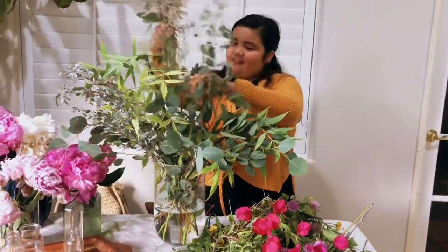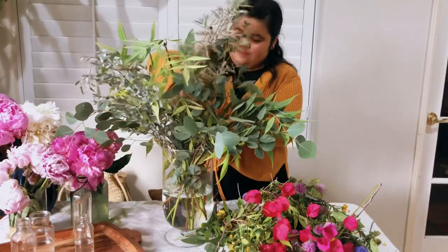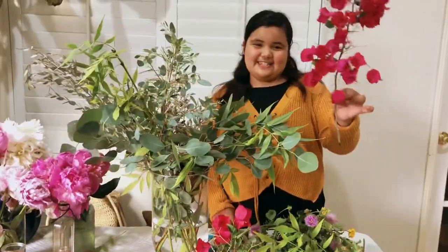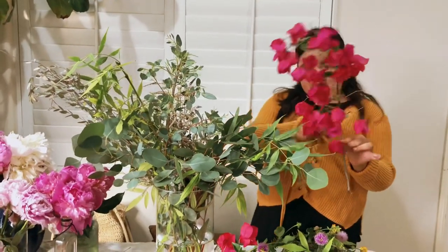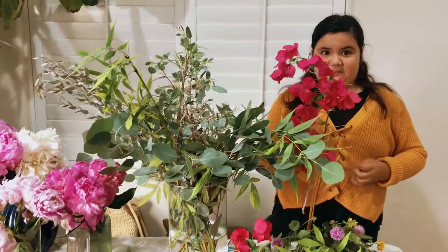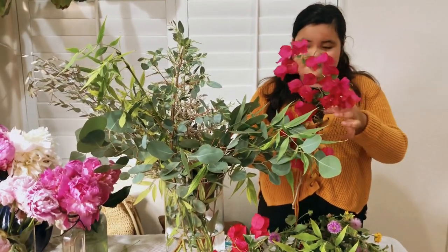There's really no right way to make this. You could just use your imagination. Guys, this is the next flower. This one looks very beautiful. It's very pokey, and I really love the color. It just poked me, but I'm gonna put it right here.